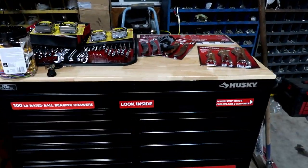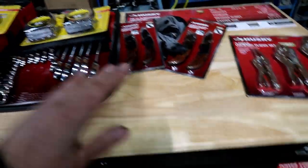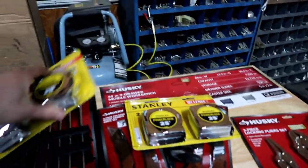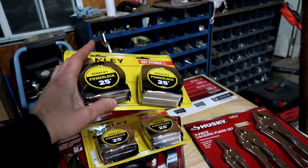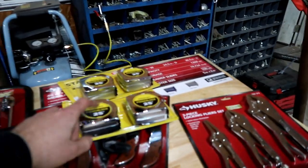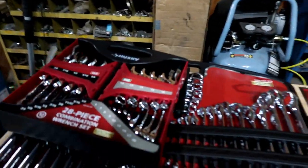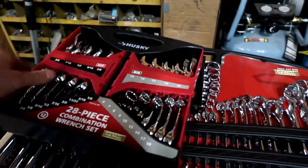I respect my tools. Well, let's go into a couple of things that I really wanted to get. First thing was the toolbox, but then we'll talk about those in a second. You can't pass up a deal. 10 bucks for two 25-foot Stanleys. I think I bought another one, about three of them, because those things, they disappear more than 10 millimeters. Speaking of 10s, I got a stubby 10 millimeter. I got a long 10 millimeter.